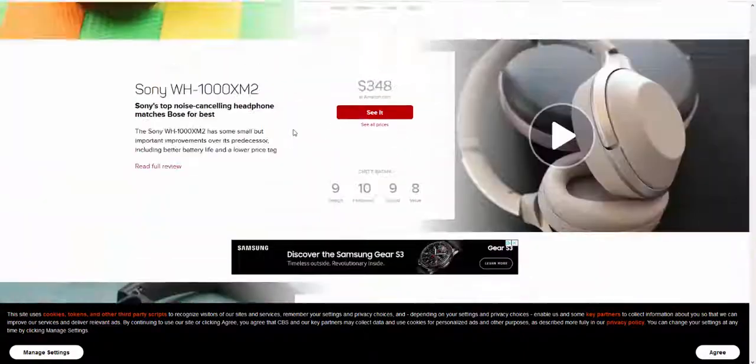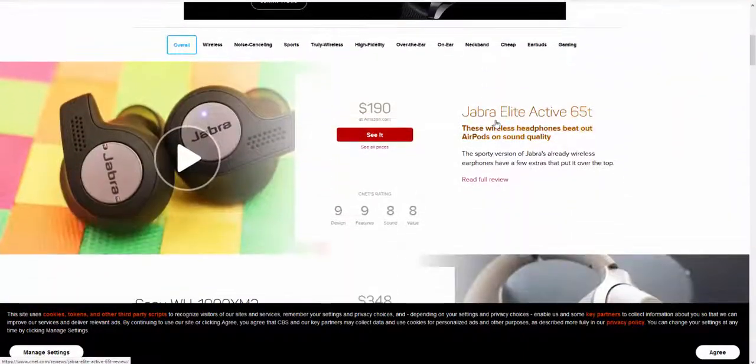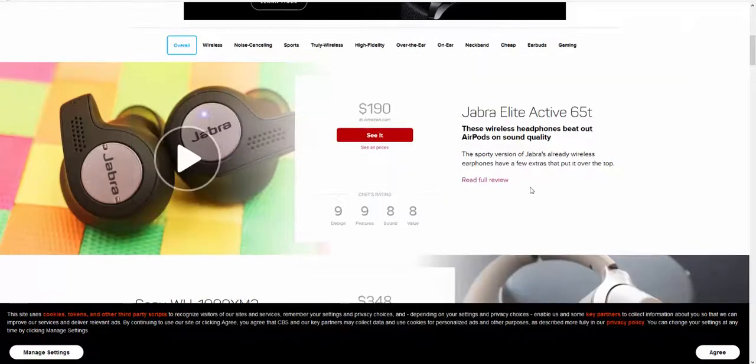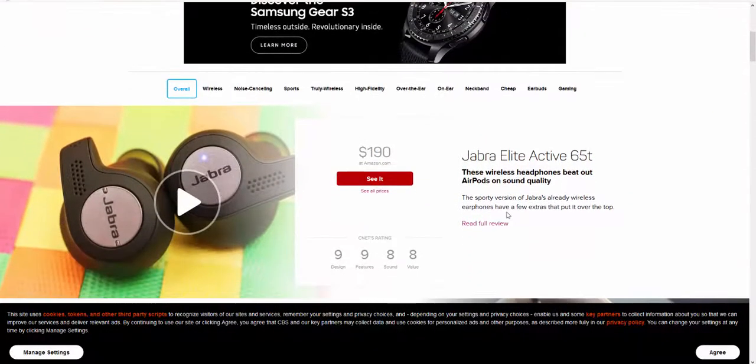But you've got all of the top headphones here. And what I did is I just took the first one that I saw, the Jabra Elite Active, and I got some keywords for it. And you can see Jabra Elite, 1,600 searches. Jabra is there. Okay. 18,000 searches, 14,000 a month this is. So if we just look at the Jabra ones alone, the only question that will come up is, well, the site won't rank.